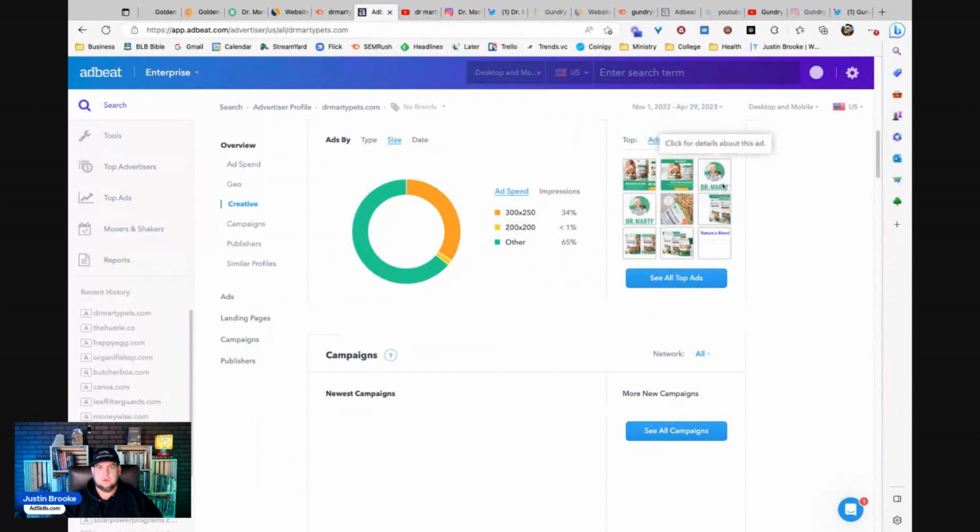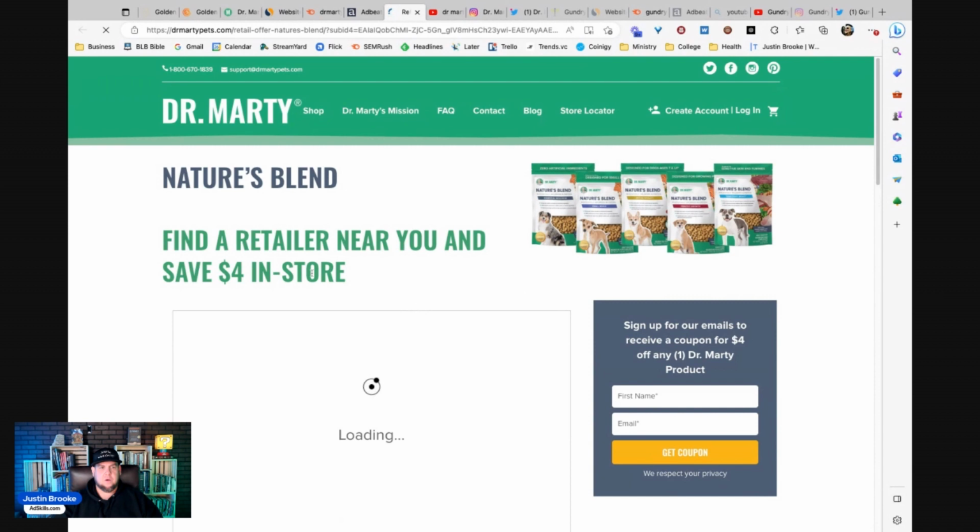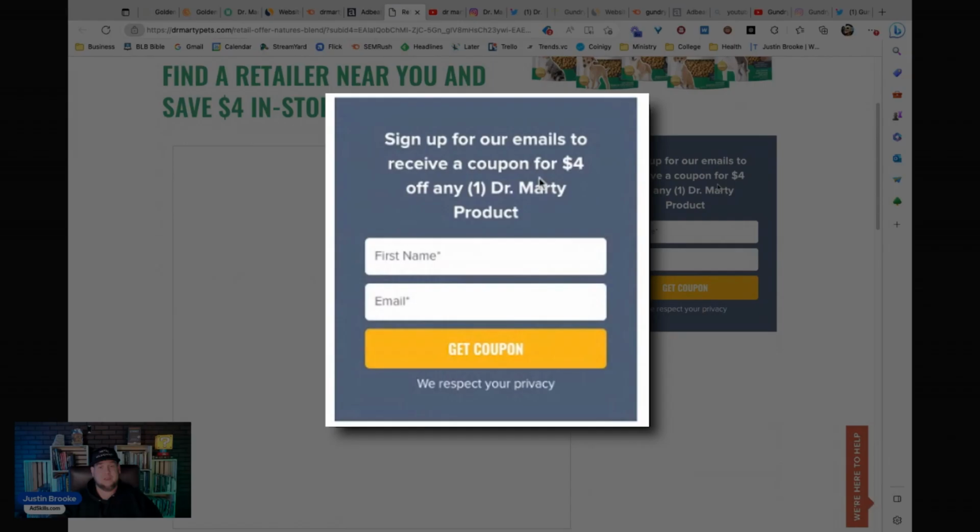We see this Dr. Morty one. Looks like kind of a text ad. These all look like remarketing ads. This one might not be a remarketing ad. Let's see if this goes to a different page. Yeah, this one's going to Nature's Blend. Is this like a lead gen offer? Yeah, we see coupons, $4 off.